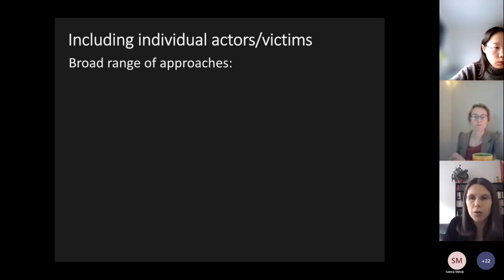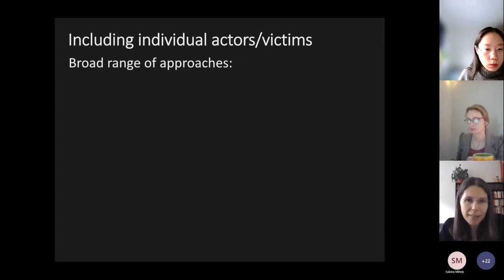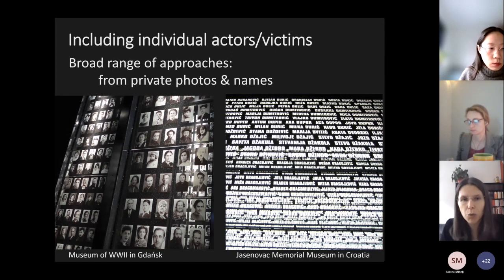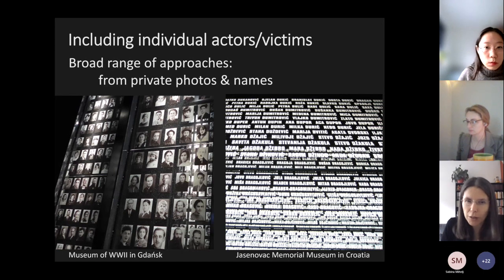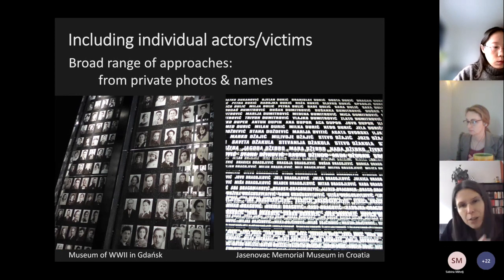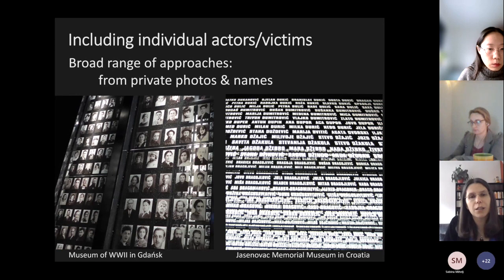Of course, when I speak about exhibiting individual victims in the exhibitions, there is quite a broad range of what that can mean. So let me show you what I have in mind. The very basic approach would be to have those privately taken photographs, like in this left-hand example from the Museum of World War II in Gdansk. But that's it. The photos are not linked to names, not linked to biographies or anything. And then there is also the danger that they start being symbols and lose their individualizing power.